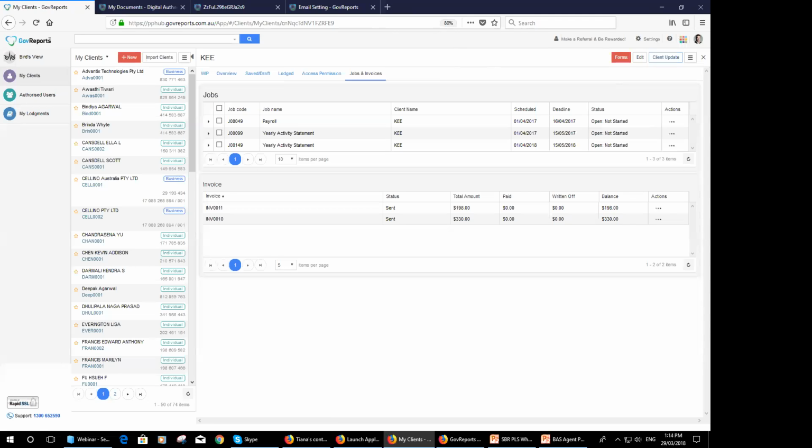So now we'll go back to the earlier question. Where is the data housed? Is it hosted in the cloud or elsewhere? It's hosted in the cloud. Our servers are located in Sydney and Melbourne.